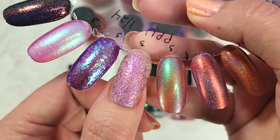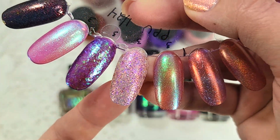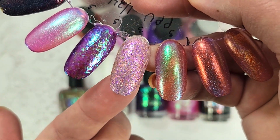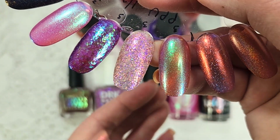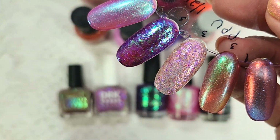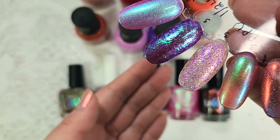So here's Azalea all on its own. This is 3 coats and a glossy top coat. Now, because this one does have so much going on, and especially because of the reflective glitter, this one does still have a bit of texture going on, a little bit of a sandpaper-like finish. So I'll have to see how it ends up feeling on my nails.